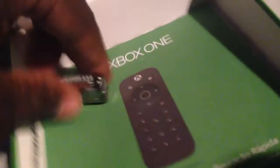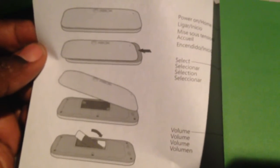Inside the box, there are, what is it called, triple A batteries. I'm never a fan of triple A's. I always like double A's better, but there are triple A batteries, and it also comes with a guide. So I'm obviously going to have to set it up from my Fios system and then see how it works. So what I'm going to do is install them. And let's see how it works.